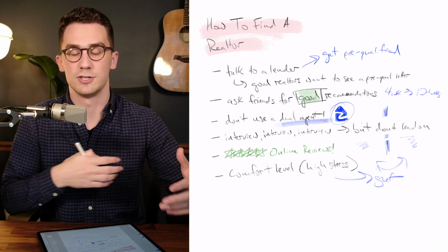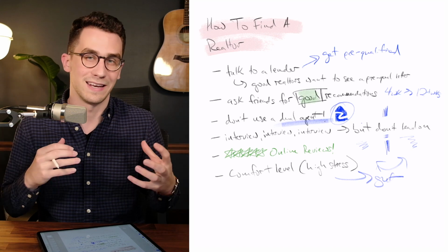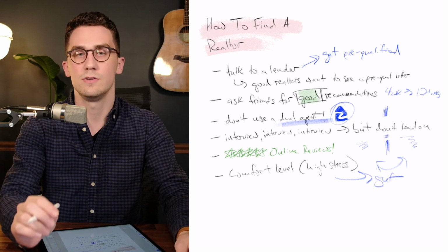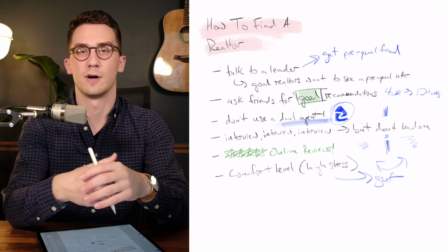You might be changing jobs. Sellers are also doing the same thing. Everything's trying to get coordinated and it can be difficult. So you need to find an agent that clicks with you. And this is where that interviewing process helps.